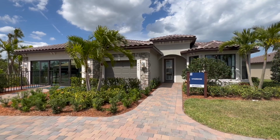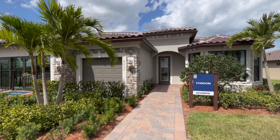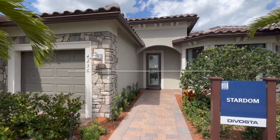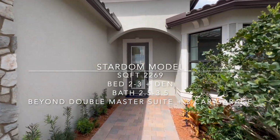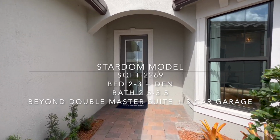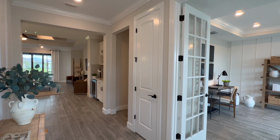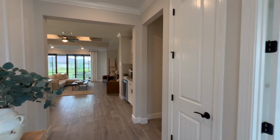So here we have the Stardom model. The Stardom is going to give you 2,269 square feet under air and comes standard with 2 master suites in the rear on either side of the home. But on this model, they decided to turn the second master into 2 smaller bedrooms and a hallway bathroom. You'll have a den and a powder room in the front of the home, a very wide open living space, and you can turn the workshop space in the garage into a full 3rd bay.